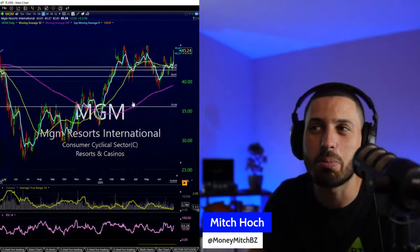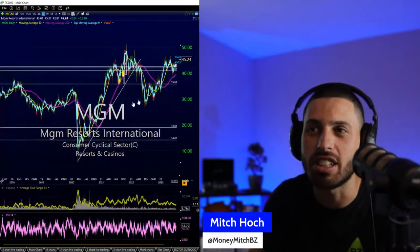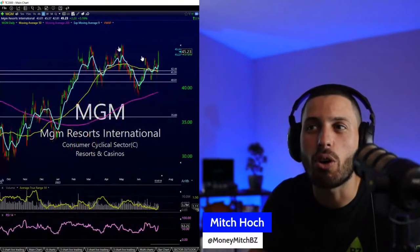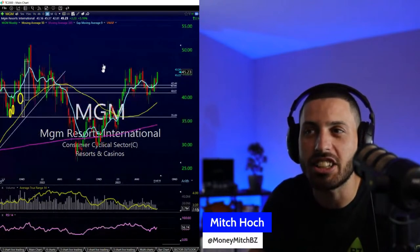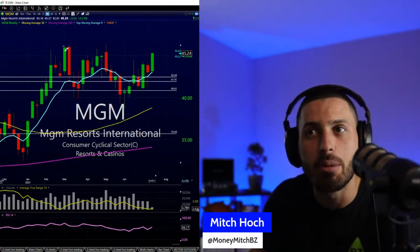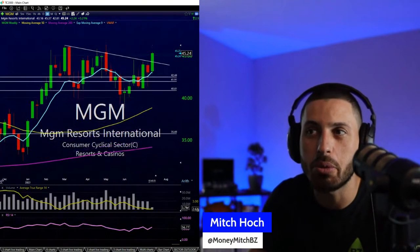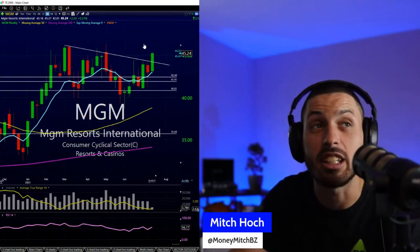MGM with a nice little push higher towards 45.24. We'll look to see if this can keep pushing. I think this is all signs of what? Recession going away, recession concerns. Be careful if they come back. But right now, MGM looks like it's setting up for another move higher. We'll see what happens if these casinos can keep pushing.